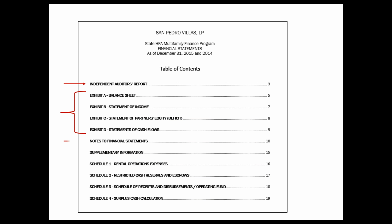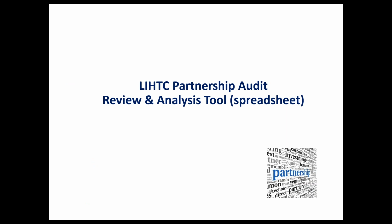Here's the actual table of contents from that audit, and you can see we'll go through the independent auditor's report, key exhibits in that audit, and notes to financial statements, as well as some supplementary information.